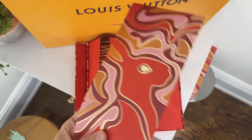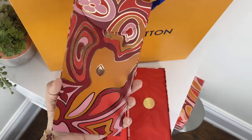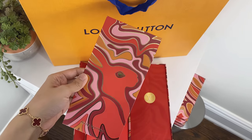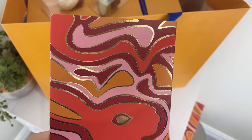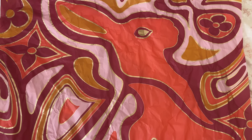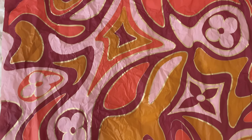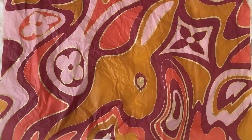So once you open it, you see the beautiful Louis Vuitton in gold at the bottom, as well as the motif of the rabbit here. I'm guessing they gave me so many because I went on, I think it was Lunar New Year's Eve or Lunar New Year's Day already. So probably this was what was left over and they just had to get rid of the stock anyway, which is fine by me. Did you guys also receive any? Let me know if you got any Chinese New Year complimentary goodies. And here's the tissue paper. It's so gorgeous too, in the same motif.